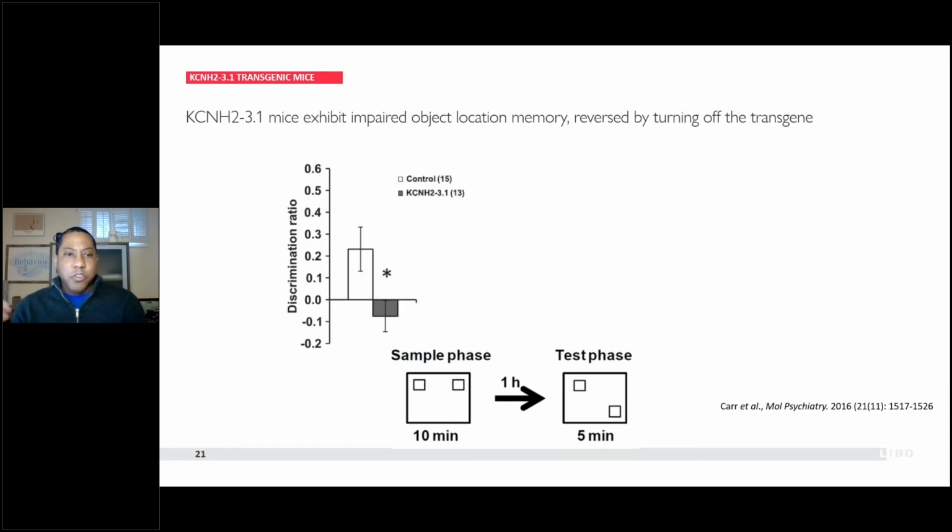So we found that control mice show the expected preference, while the 3.1 mice show no preference. Interestingly, 3.1 mice show normal novel object recognition and preference, where instead of moving an object, you replace it with a novel object that they haven't interacted with before. So the results here in object location aren't the result of the animals having an aversive response to objects or not liking to explore. So here we have a very clear picture of the effects of the transgene in vivo.